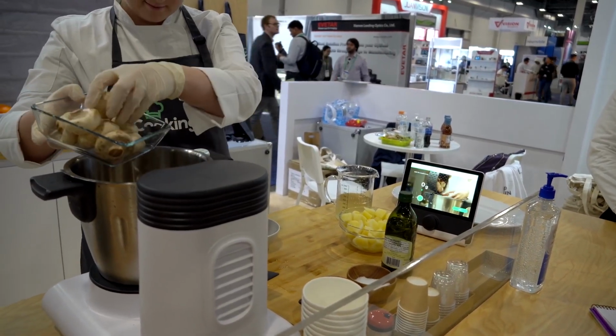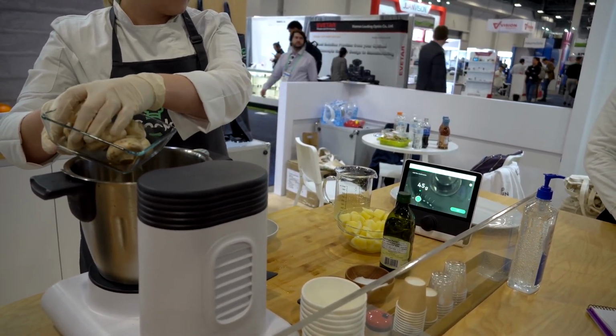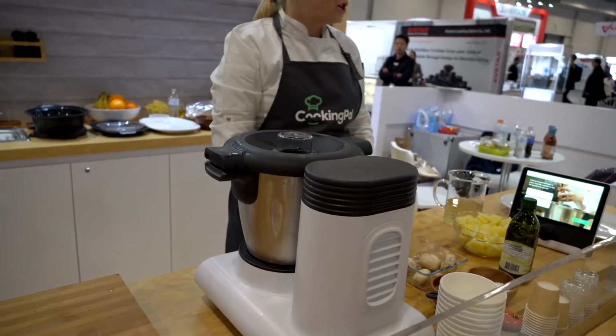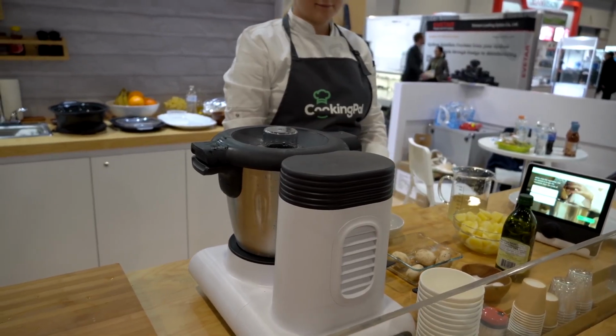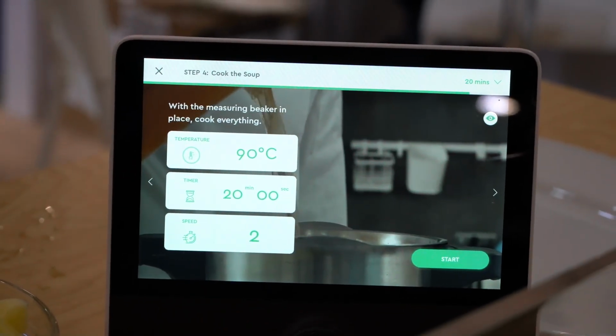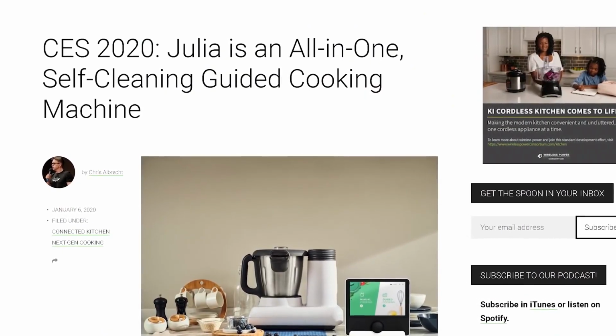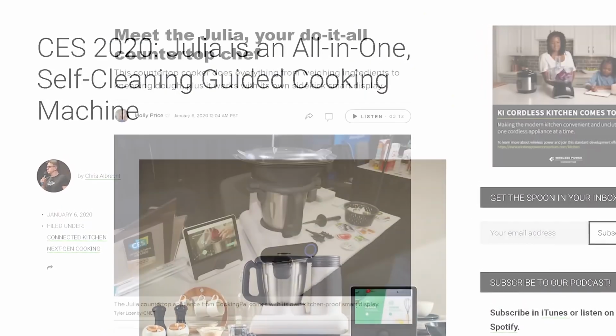Another one is the cooking pal called Julia, a robotic food appliance costing a little less than 1,000 US that is able to cook, heat, preheat, and make whatever food you want, as well as follow along with those lovely cooking videos you want to see.